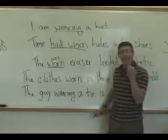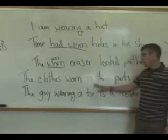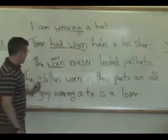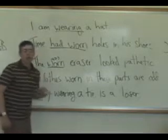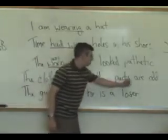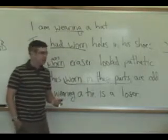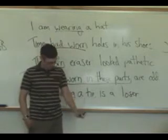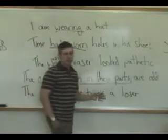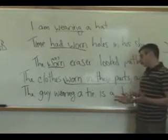But participles can also form phrases with other words. So, for example, in this sentence, the clothes worn in these parts are odd. Now, let's ask the question, which clothes? The ones worn in these parts. That's which clothes. So, worn in these parts is a participial phrase, and it functions as an adjective. We do not say past participial phrase, we just say participial phrase, whether it begins with a past participle or a present participle. So, worn in these parts is a participial phrase. It functions as an adjective. It modifies clothes.